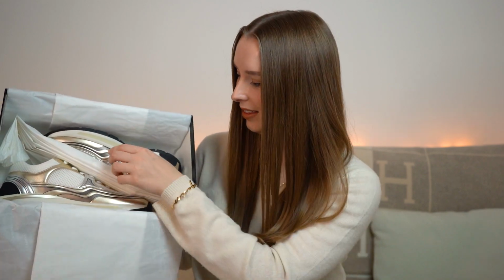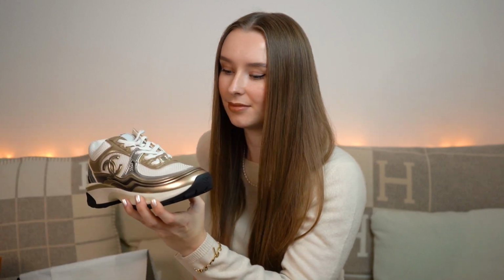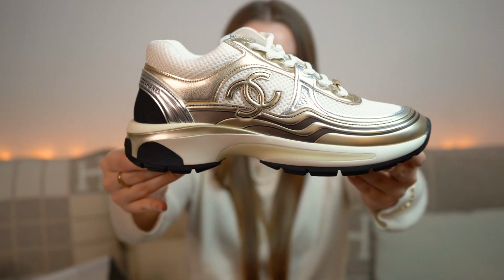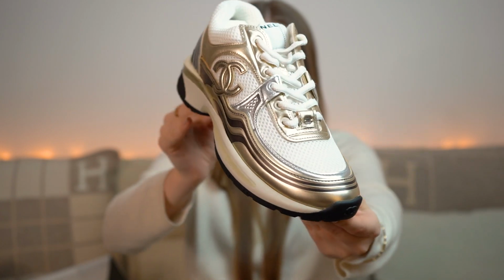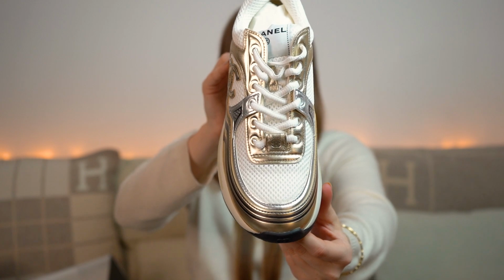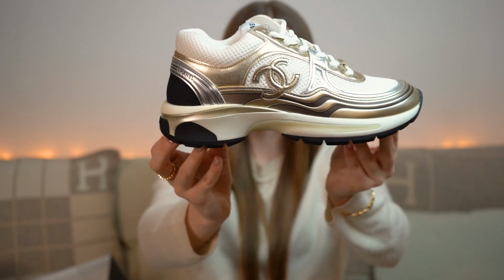Wow, look at these guys. Let me take one out and show it to you in detail. This is the Chanel Dad sneaker. I'm sure you have seen them because they are from an older collection and they've been around for quite some time. So I'm super lucky that I still found this older version of it. But how pretty are those sneakers, guys?